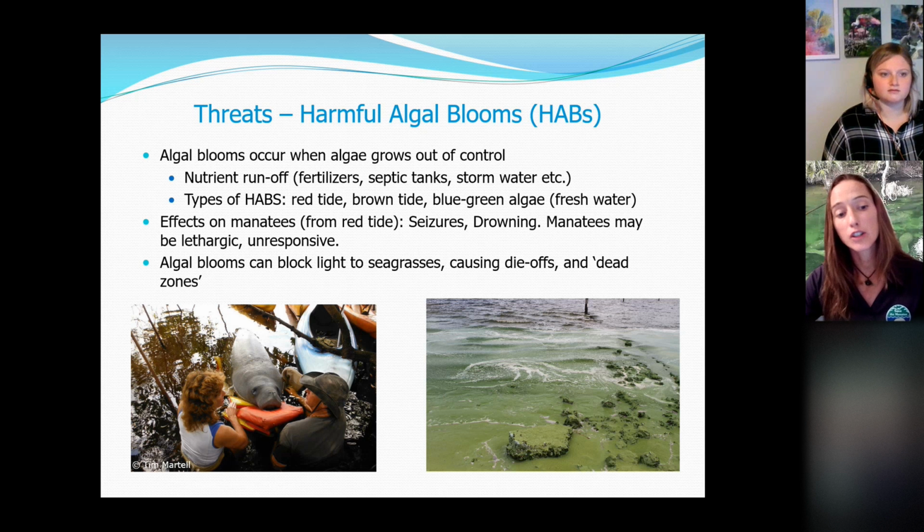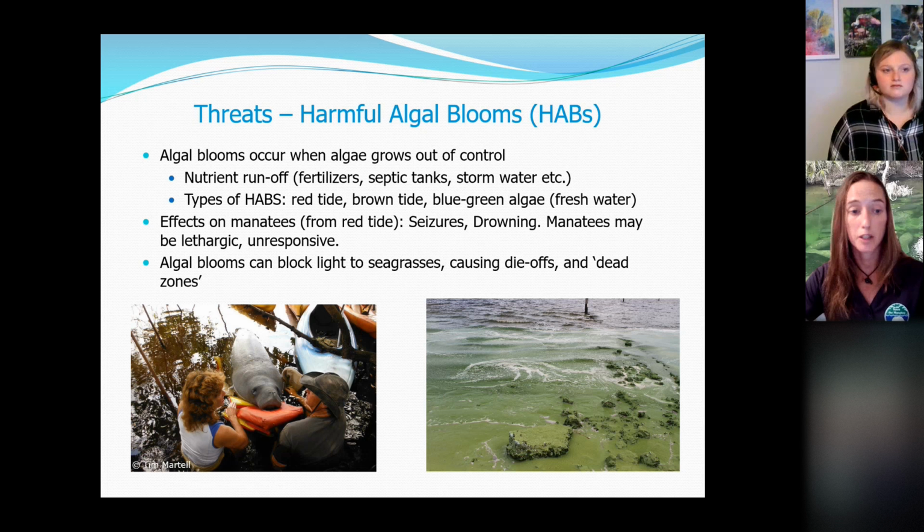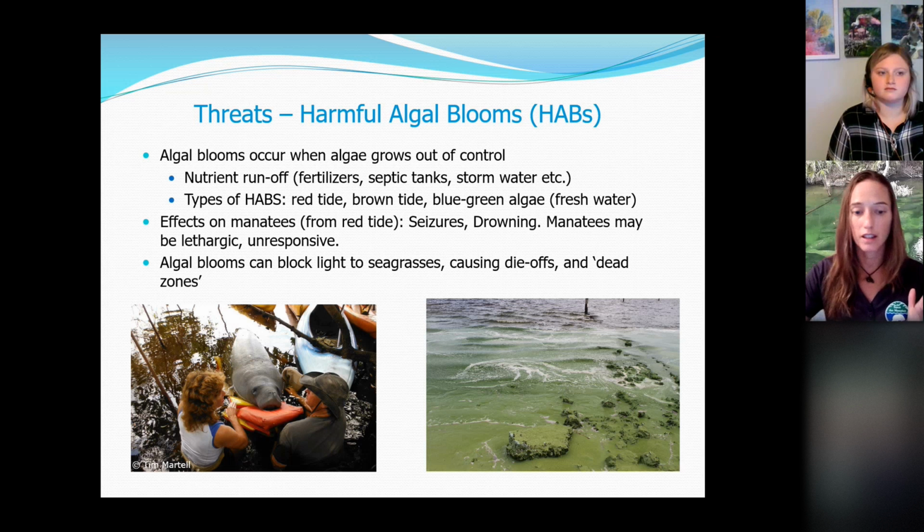tide. Usually those occur more so in the southwest of Florida, primarily in around Lee County, Sarasota County. However, this year we had a pretty prolonged red tide in the Tampa Bay and St. Petersburg area, and now in the Panhandle as well. So if you do see a manatee that's sort of twitching, lethargic, rolling around, and there is a red tide in the area, that's a good indication that the manatee is actually suffering from red tide exposure.